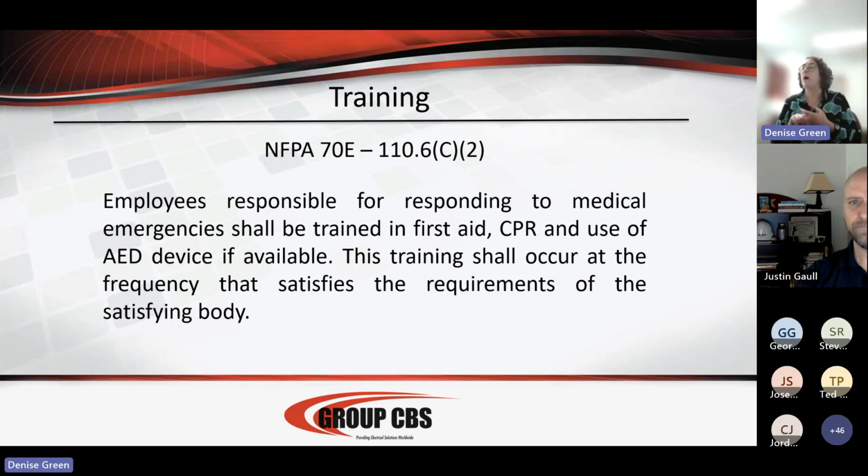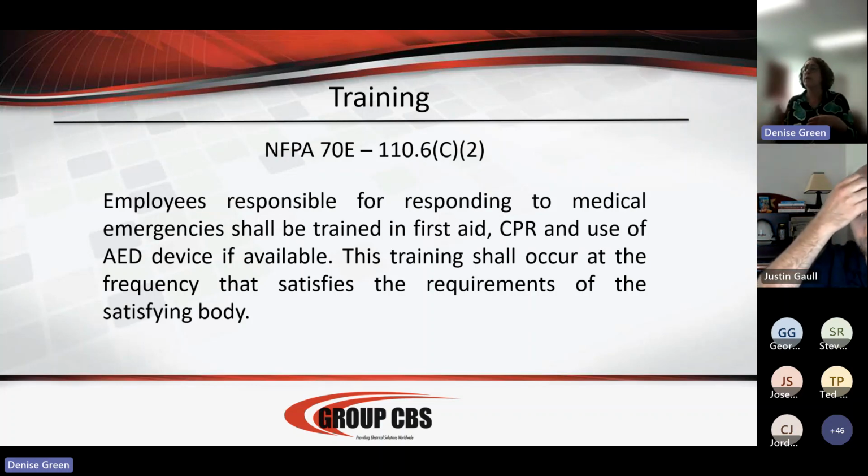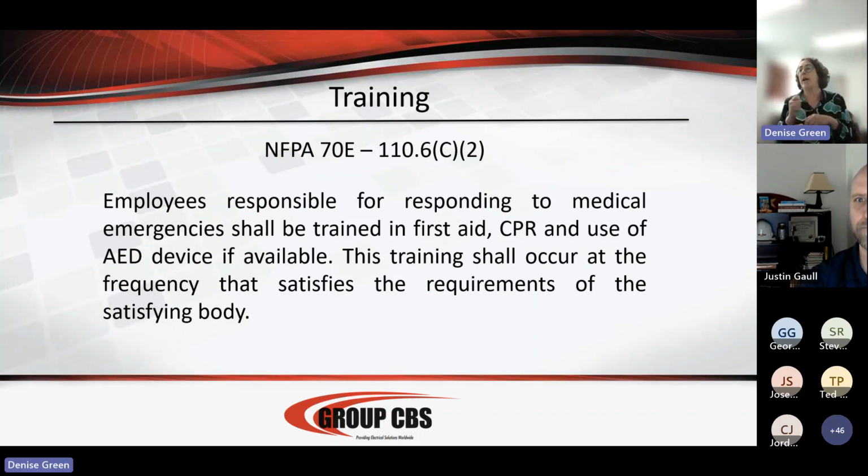The first aid, CPR, and use of AED, they went back to the 2-year rule. For a hot minute, they required this training to be done every year. They have gone back to whatever the governing body is that does your first aid and CPR training, whatever the card is that you get, that is the time frame that training is good for. Most of them are 2 years. So you have the Red Cross come in and do your first aid CPR training, and they get a 2-year card. That's how often they need to be retrained on first aid, CPR, and AED use. Okay, so that's what that means. Satisfies the requirements of the body.